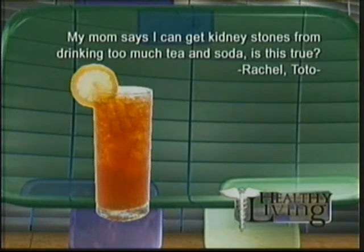Okay, Rachel from Totu asks, my mom says I can get kidney stones from drinking too much tea and soda. Is this true? It is true, because that brings your oxalate levels up higher in your bloodstream. Then that has to get filtered, and you're much more likely to get stones. In addition, soda and coffee and tea are dehydrating in their own right. So just by drinking those liquids, you're actually dehydrating yourself. So you need to drink more water after your tea or coffee.